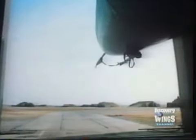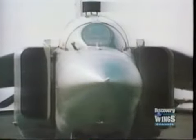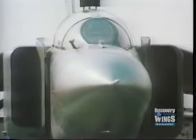A two-seater version, the MiG-23UM, was introduced to train new pilots. Visibility for the instructor in the rear cockpit was poor, so it was fitted with a simple periscope made of 2 mirrors.